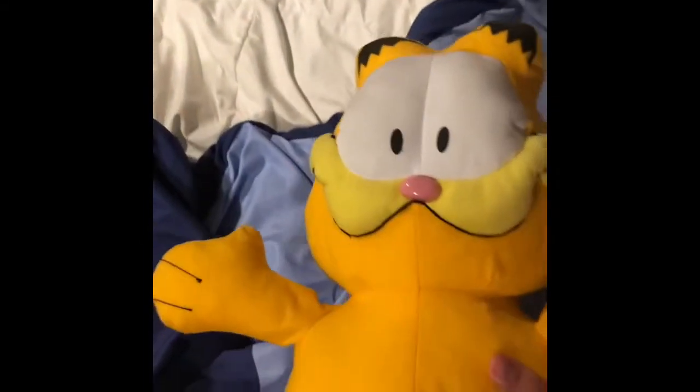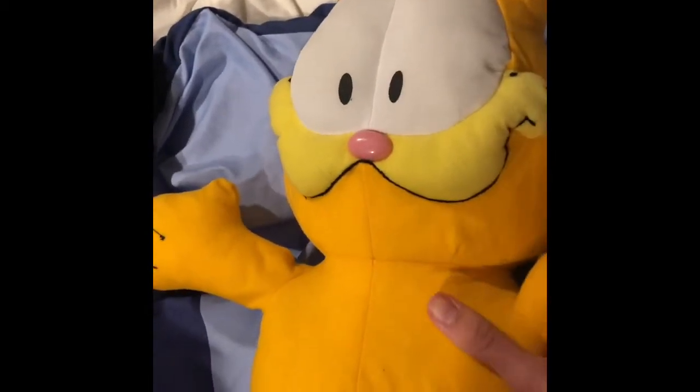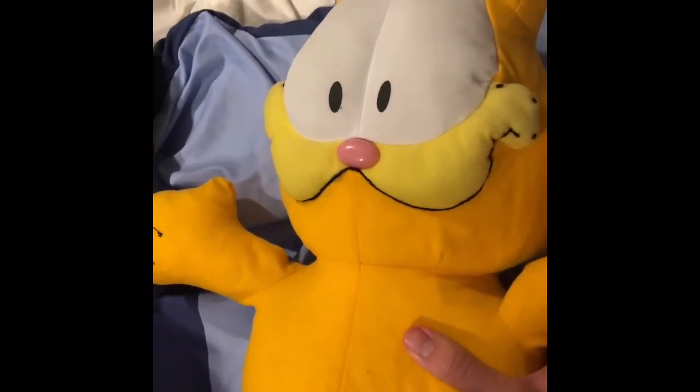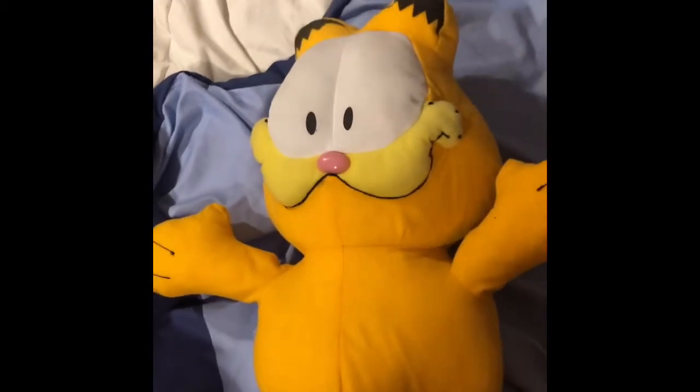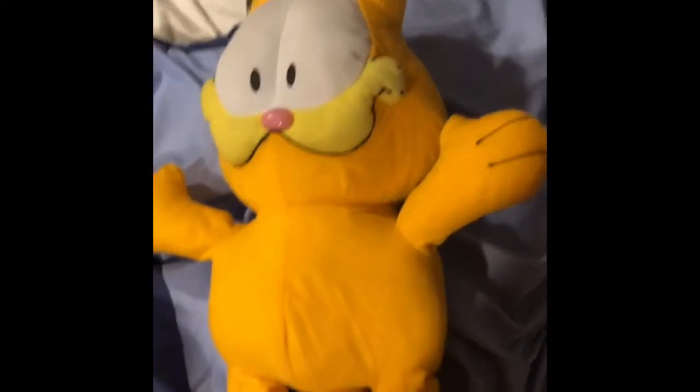Now, he may look like he's a soft plushie, but if you don't believe me, this is styrofoam. That's styrofoam inside the plushie in the shape of Garfield. Unless it's possible that it could be newspaper. I don't know. But you could still squeeze a bit, but it'll retain its shape.